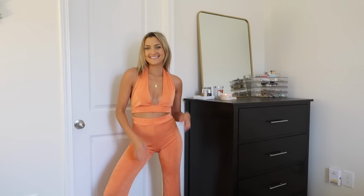I have a couple of jersey two-piece sets from White Fox Boutique, and I love them. They are fantastic quality, and I saw that Zaful had something similar, and I wanted to try them out and see how they compare. Now, let me be real with you guys. They are nowhere near as good. The quality is definitely much lower, but for the price that you pay, you definitely get what you paid for.